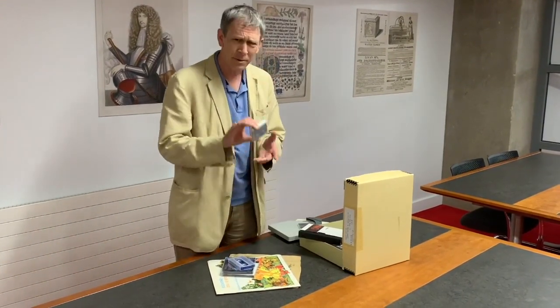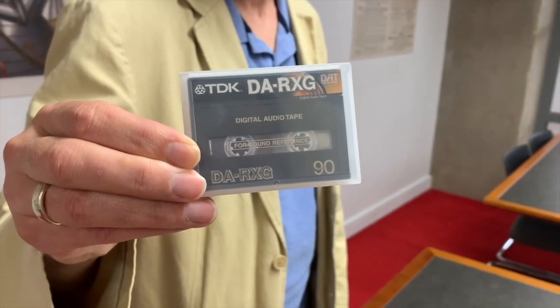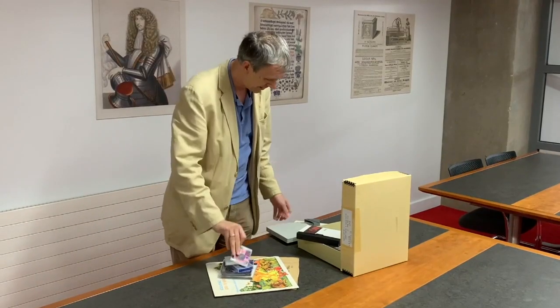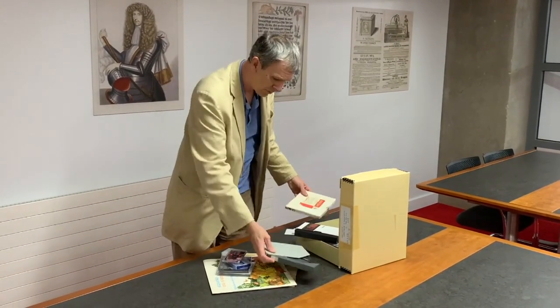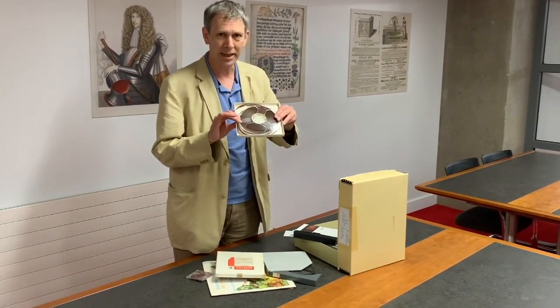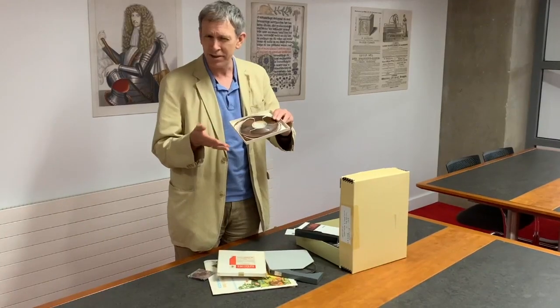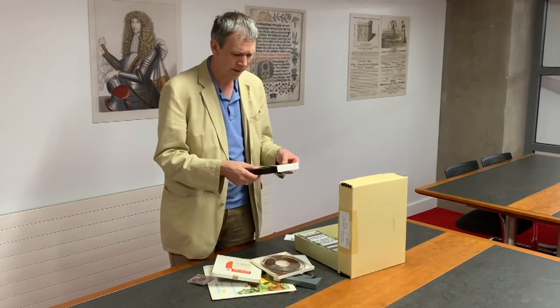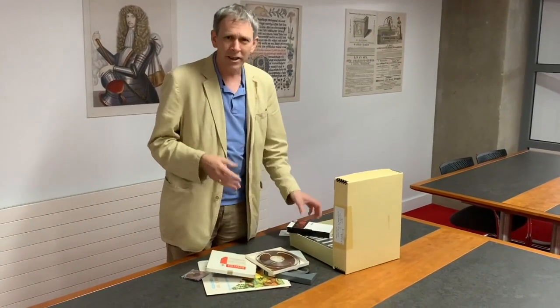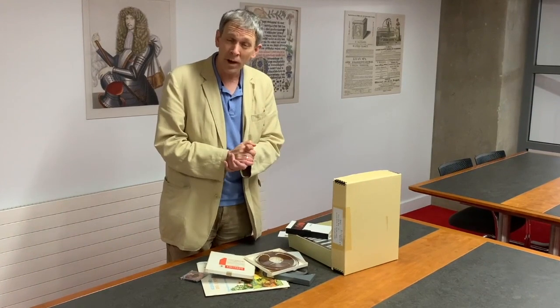Tapes. Here's an old cassette tape. Does anyone know what that is? It's tape, but it's not a cassette tape. And here's another little thing in a plastic box. What's that? And here we have reel-to-reel tape. Is this at risk? And what's this? I might have to be careful with this one. Again, how at risk is this? And finally, what looks like a videotape. Could that have sound on it? There are issues with all these formats. Some are more at risk than others, and that's what we're going to cover in today's training session.